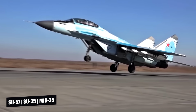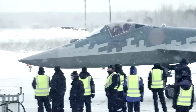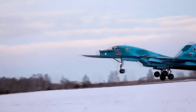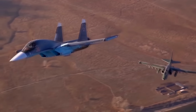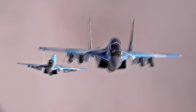Su-57, Su-35, and MiG-35 fighter jets. The Su-57, Russia's stealthy fifth-generation fighter, is packed with advanced radar and long-range missile systems. The Su-35, a highly maneuverable air superiority fighter, is designed to outclass NATO jets in aerial combat. Meanwhile, the MiG-35 offers solid multi-role capabilities.